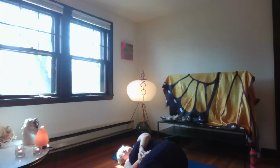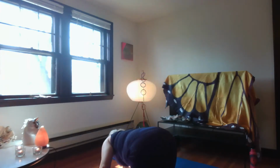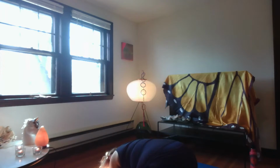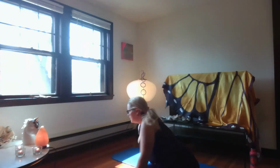From here, you're going to move yourself back to a comfortable seated position. Some people like to move through a child's pose. Here, stretching the low back. And go ahead and meet me. Seated position, spine nice and tall.